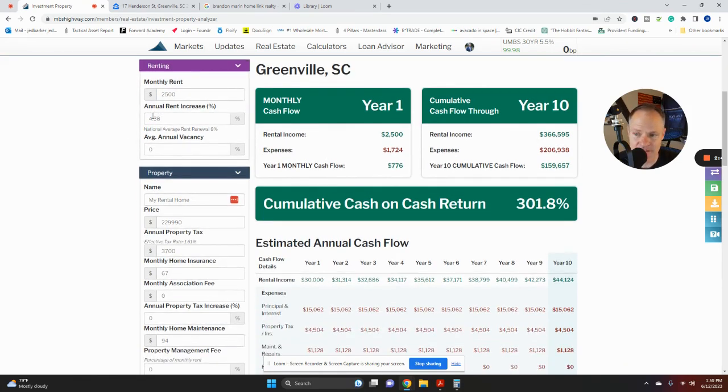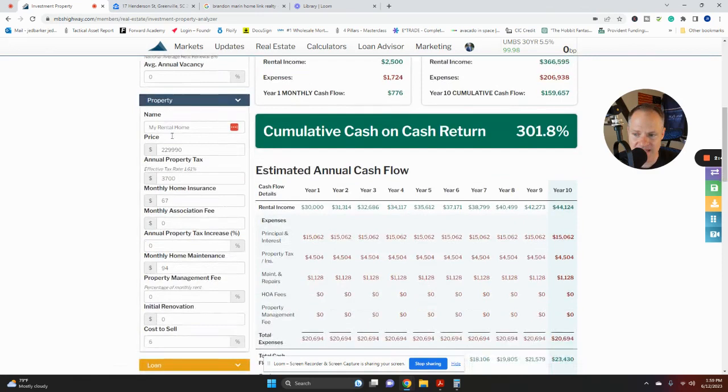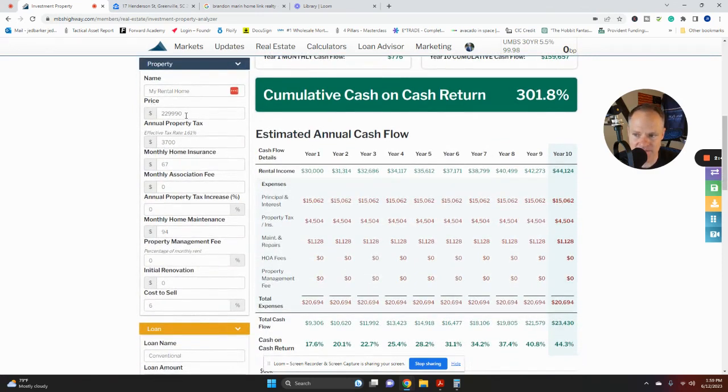I'm going to put an annual increase of 4.38%. And then I'm going to say the home's going to be purchased, if you look at this, at $229,900. There's annual property taxes at $3,700. Here in South Carolina, we have what's called primary taxes at 4%, and then investment property or secondary home taxes at 6%. So I'm going to put this at the higher tax rate.